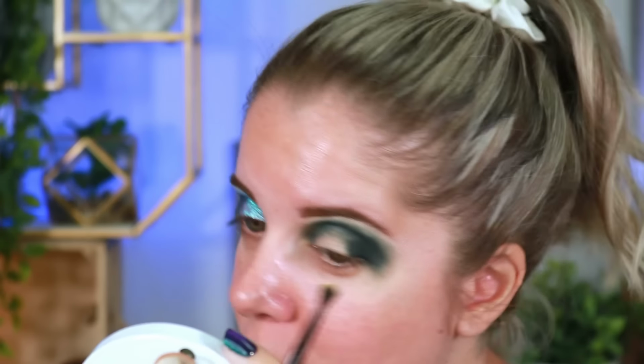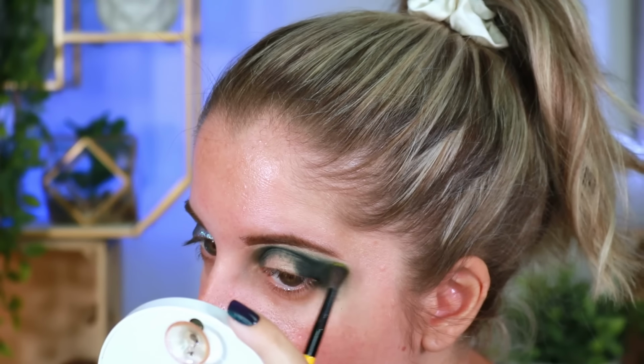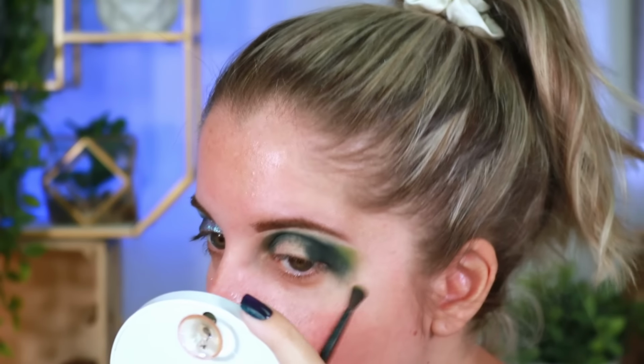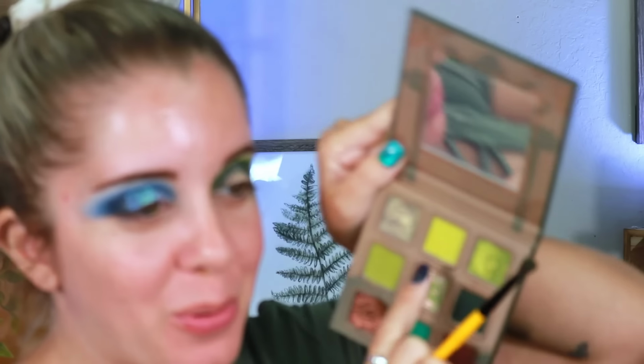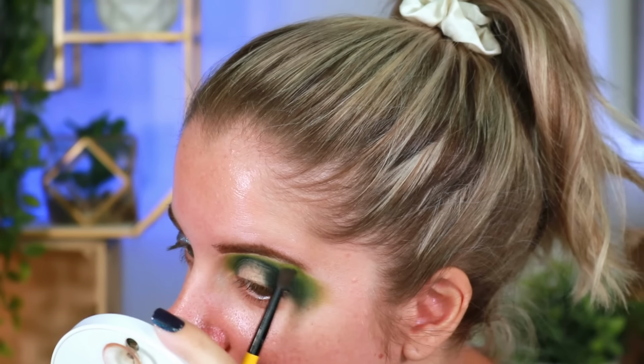I'm gonna go into the shade called Boston Say right here, and we're gonna start to just blend that out on top, just like I did the other shades. I will say that shade is super pigmented. More pigmented than I expected, but we're gonna try to blend this out to make it a little bit better looking, I guess. This is unbelievably messy. Oh my god. Okay, I'm gonna go into the 575 right here, and we're gonna try to blend this out just a little bit more, and then we're really gonna focus on cleaning it up.